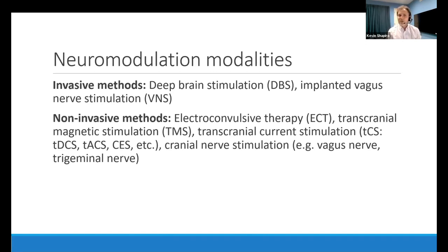There are a number of other non-invasive methods of neuromodulation, however, that are less difficult to administer practically, not associated with as many side effects, and potentially have therapeutic use in the treatment of autism and other related conditions. And those include transcranial magnetic stimulation, which involves the application of magnetic pulses through the scalp to directly affect underlying brain circuits. Transcranial current stimulation, which are a variety of methods that are used to deliver electrical current to the brain in very small doses. And cranial nerve stimulation, which is in most cases a form of transcranial current stimulation, except that in those cases, instead of targeting cortical structures directly, we're targeting cranial nerve endings that interface with the brain and with other neurologic systems.